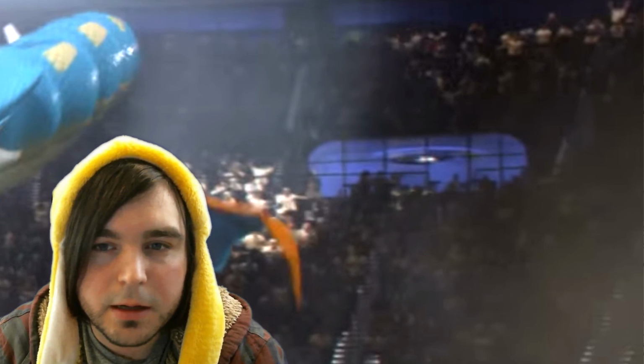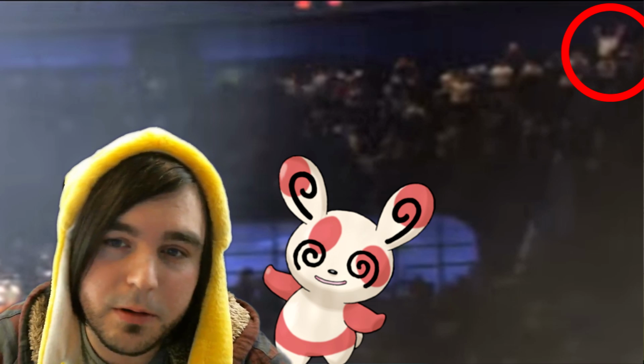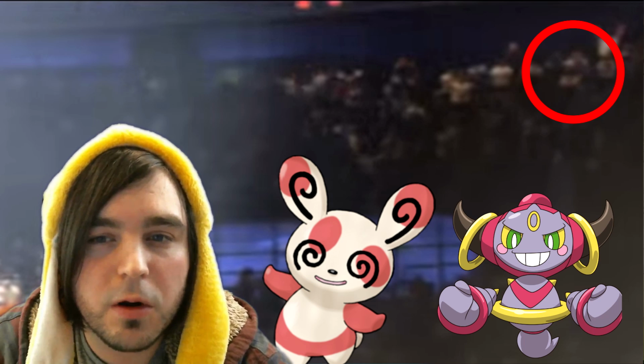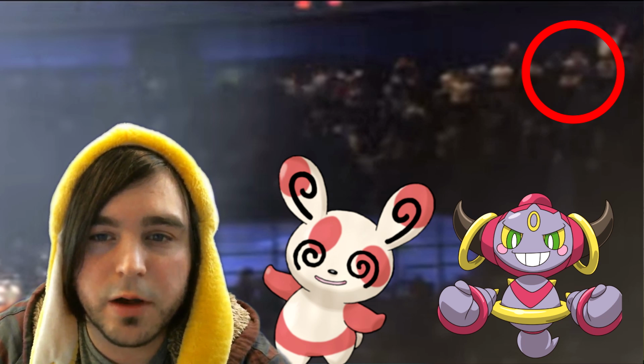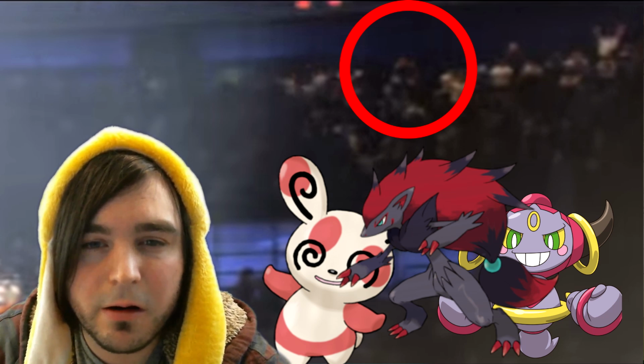There's a scene in the stadium, and if you freeze frame it and zoom in up in the corner, okay, now, like I said, this might be a stretch, but I feel like this is the Pokemon section up here. And if you look, I feel like we have a Spinda up here hanging out. I feel like there's a Hoopa sitting next to him with his arms in front of himself. To me, like I said, maybe this is a stretch, but that's what it looks like to me. I feel like over here, it looks like we have a Zoroark kind of standing here.